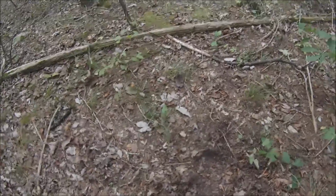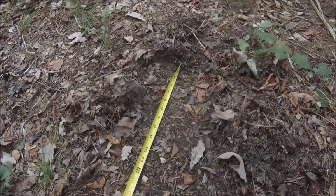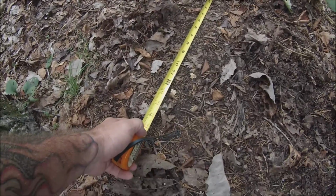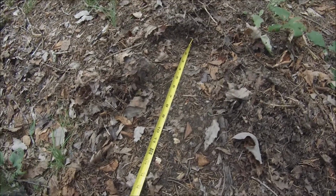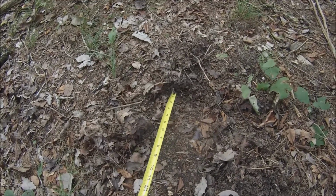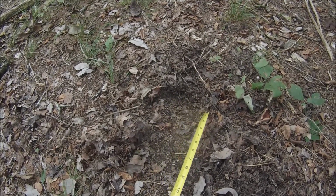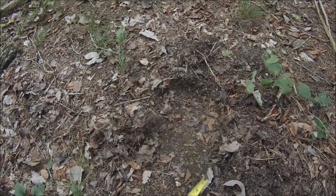So I'm going to get a measurement real quick. Let's see what this one is. That's about 13 to 14, just like the last ones. Like I said, this seems to be the big toe right there. You see it kind of arched, comes down and at a slant.